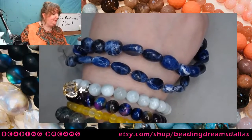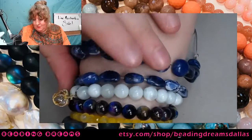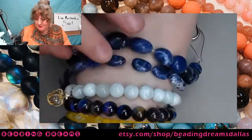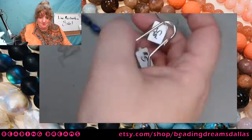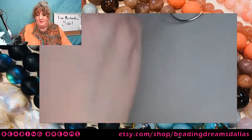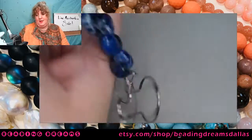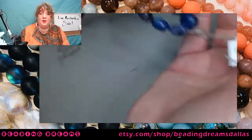So these are really pretty, richly blue sodalite with a lot of interesting veining in them. And we've got two strands. They're the same length. They're the same price. They're both $5. But one is bigger than the other one. So if you claim, say which one you want, whether you want the big one or the little one.